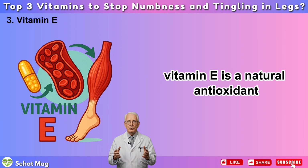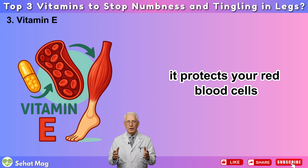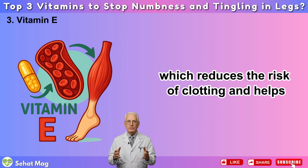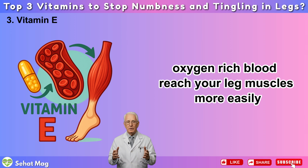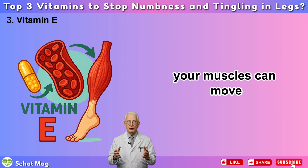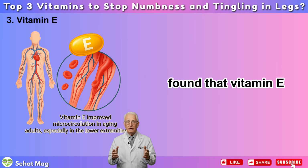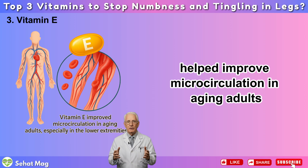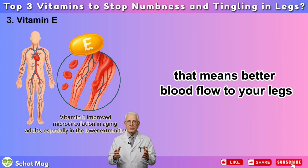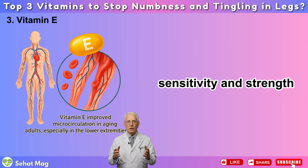Vitamin E is a natural antioxidant that helps keep your blood vessels flexible and open. It protects your red blood cells and prevents them from clumping together, which reduces the risk of clotting and helps oxygen-rich blood reach your leg muscles more easily. Think of it like this. When your cells can breathe, your muscles can move. One study published in Vascular Pharmacology found that vitamin E helped improve microcirculation in aging adults, especially in the lower extremities. That means better blood flow to your legs, feet, and toes, which helps restore warmth, sensitivity, and strength.